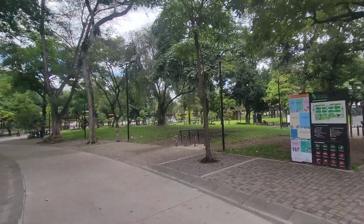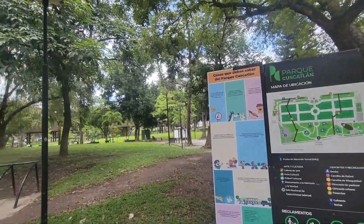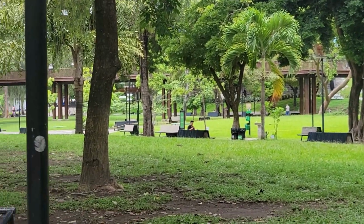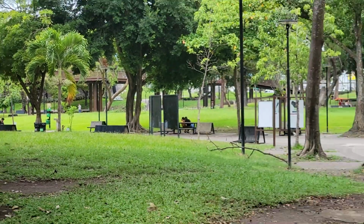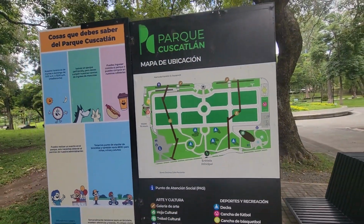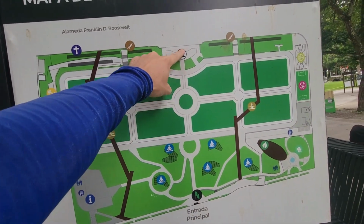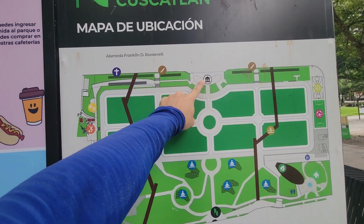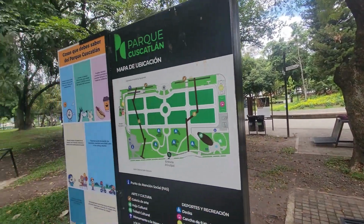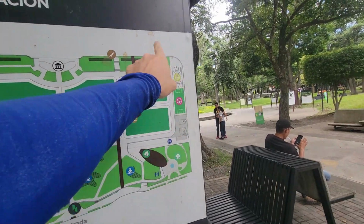There seems to be a lot of construction ribbons, or maybe it's just the ropes telling you not to walk in the grass over there. I see off in the distance some yellow ropes. Maybe not for construction. I don't see any construction happening here, at least. Here's the map of the Cuscatlan Park. Where are we now? We must be here, right? The Expo Center. So my guess is the main entrance is the opposite way, that way. Well, let's do a little walk around here, check out these areas, and come back.